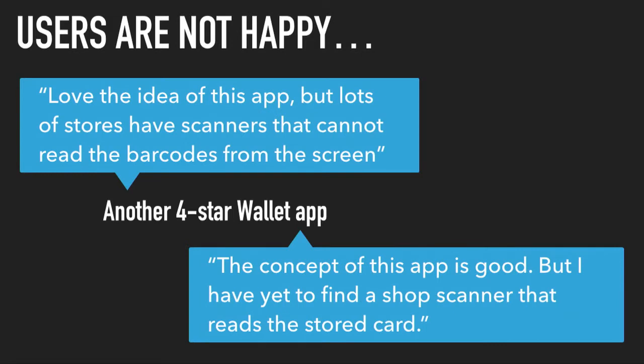And here's another very popular wallet. Again, people like the concept, but they're just finding that it doesn't really work everywhere. So in a sense, the mobile wallet is broken.